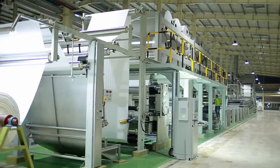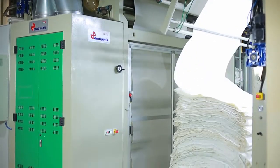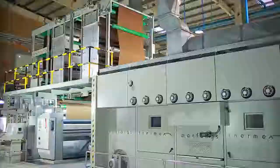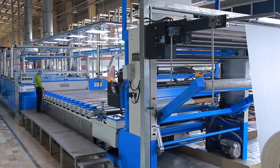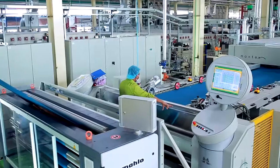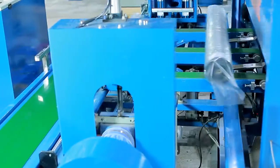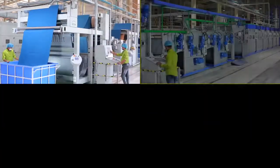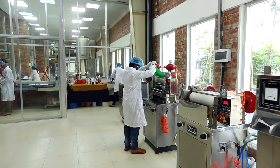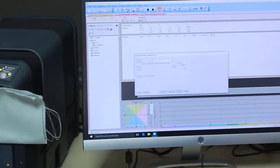scouring, bleaching, mercerizing, dyeing, printing, finishing, inspection and packaging. All these are done using world best technology and machines from world-leading brands and makers. In its state-of-the-art lab, world-class test protocols are carried out to ensure the height of dyeing standards.